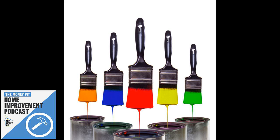Well, a pressure washer is a great tool to have for outdoor chores. You can clean sidewalks, driveways, decks, even siding, just to name a few of the things that you can actually clean with it. Now, if you don't own one, it really is a pretty good investment because it's something that you're going to use regularly.